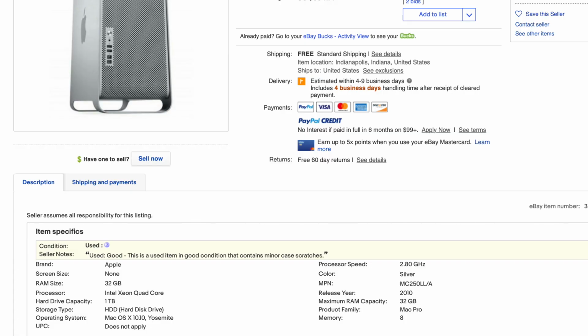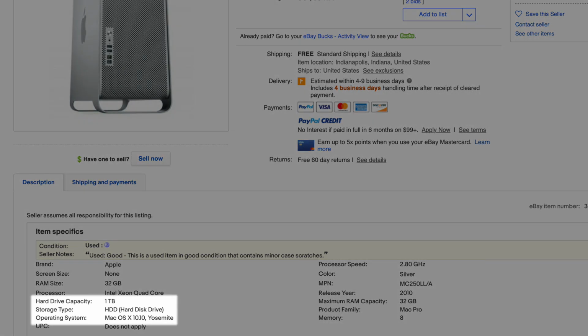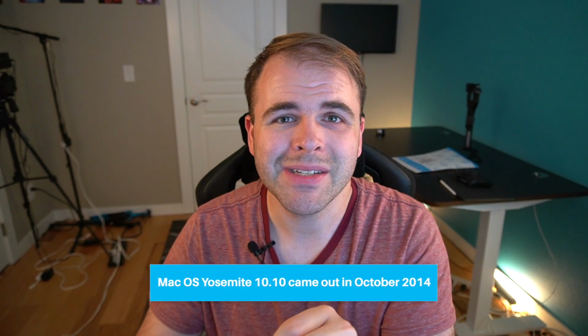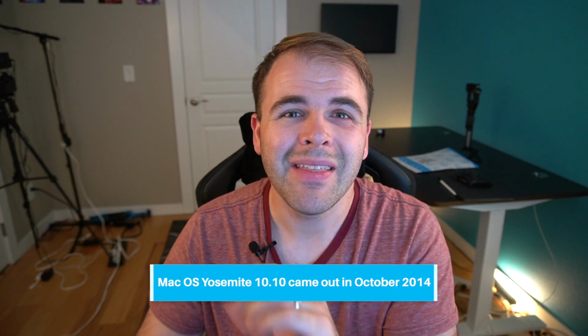Moving down the page here, again, it has the 1 terabyte hard drive and it currently has Mac OS X 10.10 Yosemite on it. Now, Yosemite came out a long time ago. It's a pretty old operating system now. And one thing I'm gonna do once I get this computer is I'm gonna do a video on how to upgrade the operating system.